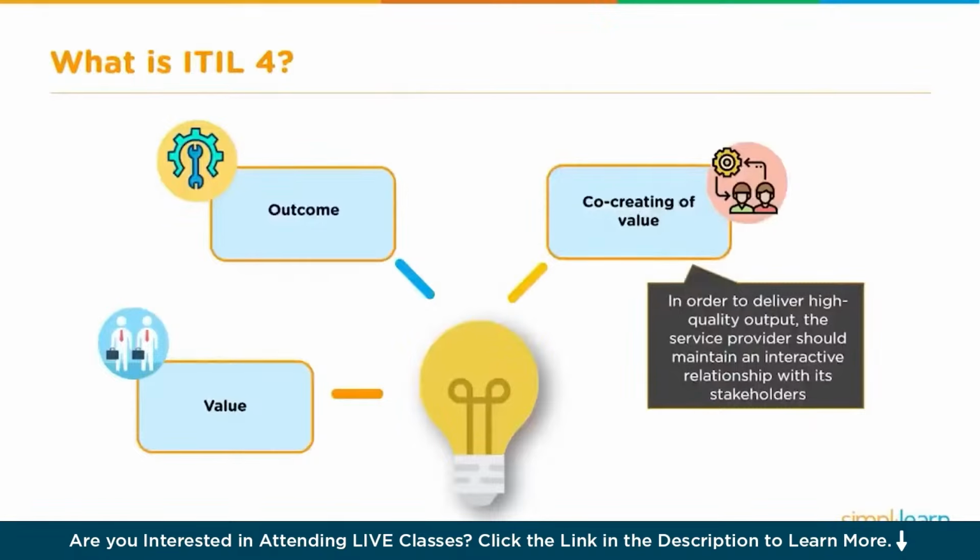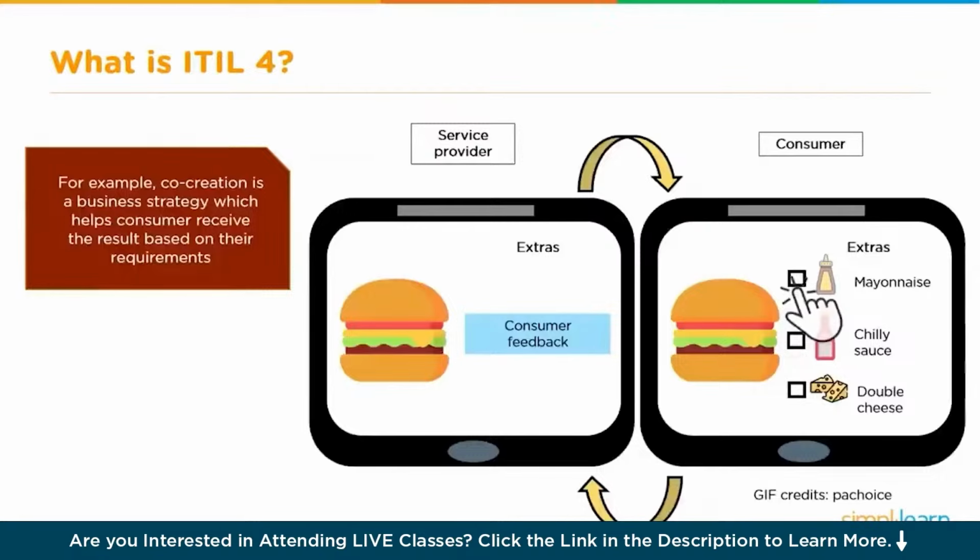In order to deliver the high quality output, the service provider should maintain an interactive relationship with its stakeholders and customers. It's very essential to interact, understand the perspective view of the stakeholders, and create the value accordingly. For example, co-creation is a business strategy which helps consumer receives the results based on their requirements.